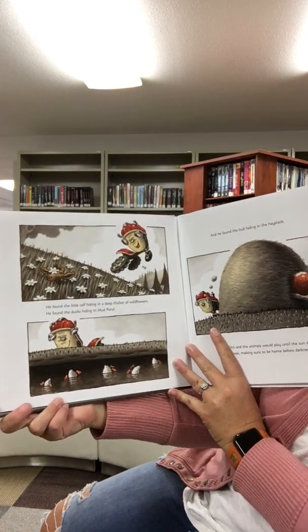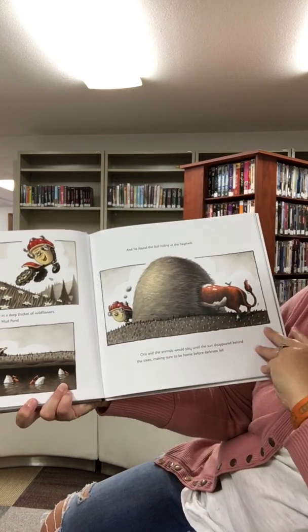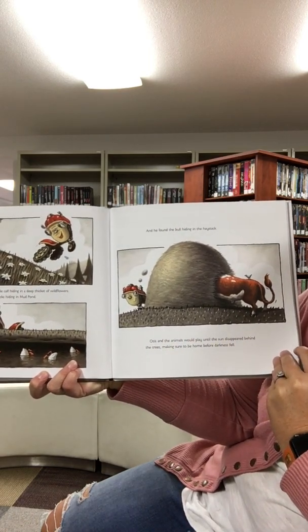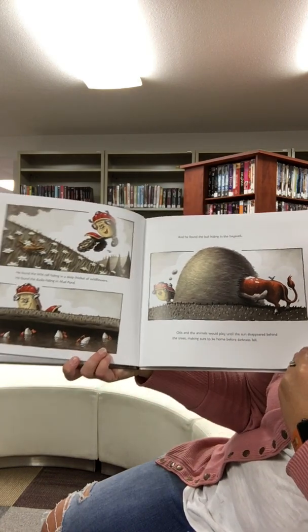He found the little calf hiding in a deep thicket of wildflowers. He found the ducks hiding in Mud Pond. He found the bull hiding in the haystack. That's not a very good hiding spot, is it? Otis and the animals would play until the sun disappeared behind the trees, making sure to be home before darkness fell.